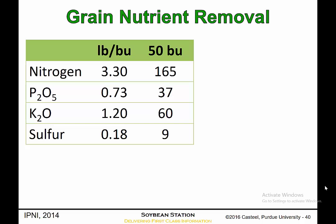Nutrient removal. I know a lot of people are going this way with yield maps. All right, so a 50 bushel bean crop removes 3.3 pounds of nitrogen, 0.7 pounds of P2O5, and 1.2 of K2O per bushel. I'll put sulfur in here because we're starting to see this, 0.18. All right, so 50 bushel beans are removing 165 pounds of nitrogen. That's just grain, is all we're talking about.